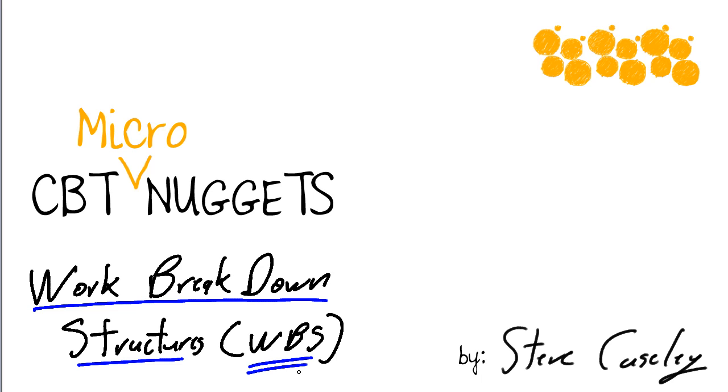This MicroNugget is focused on work breakdown structures, or what project managers typically refer to as the WBS. The work breakdown structure is all of the work required to complete the project. In this MicroNugget, we'll review what a good work breakdown structure is and a couple of techniques you can follow to build good work breakdown structures.